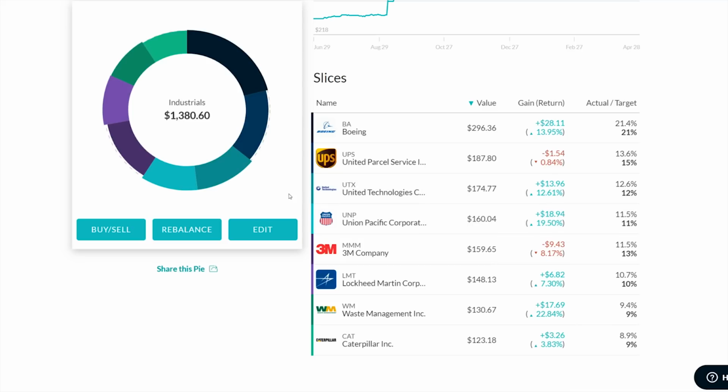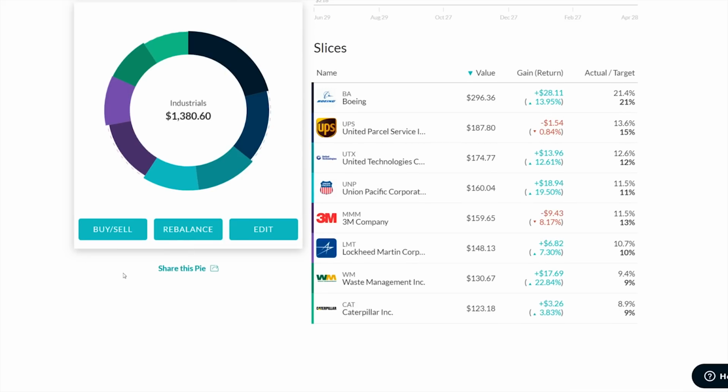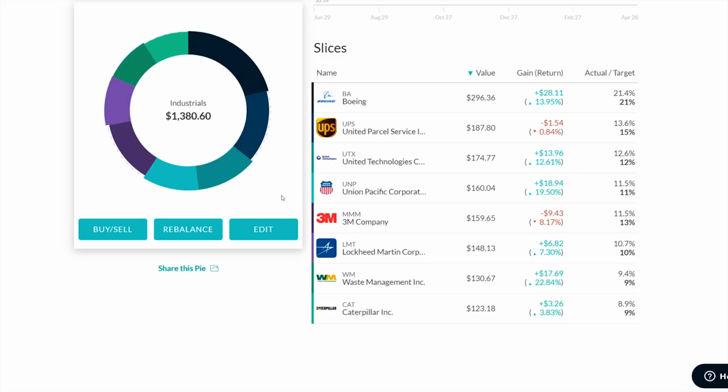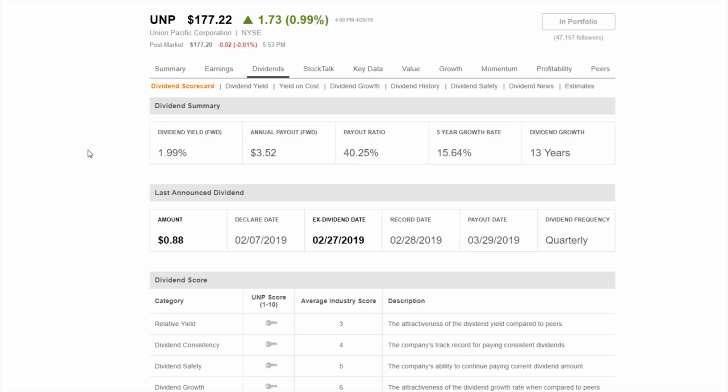Moving on to UNP. UNP is another one that's probably one of my favorite ones out of this entire sector, a company that I plan on holding for the next 20, 30 years at least. Let me go into the numbers before I jump into it. Dividend scoreboard here, we have a starting yield of 2%.